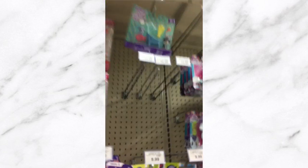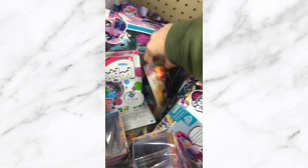Sylvanian Families. My Little Ponies. There's one here. Oh, there's heaps. There's some here. Oh! What's this? Wow, what's this? We found some. There's mini ones.